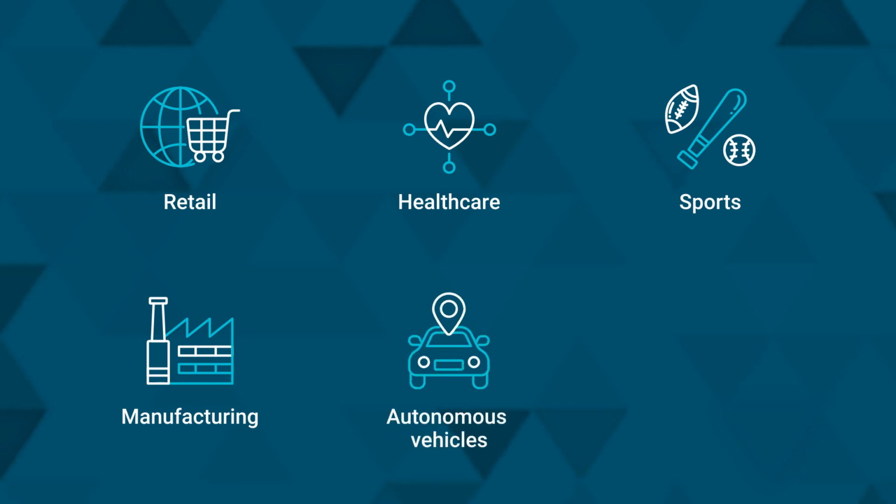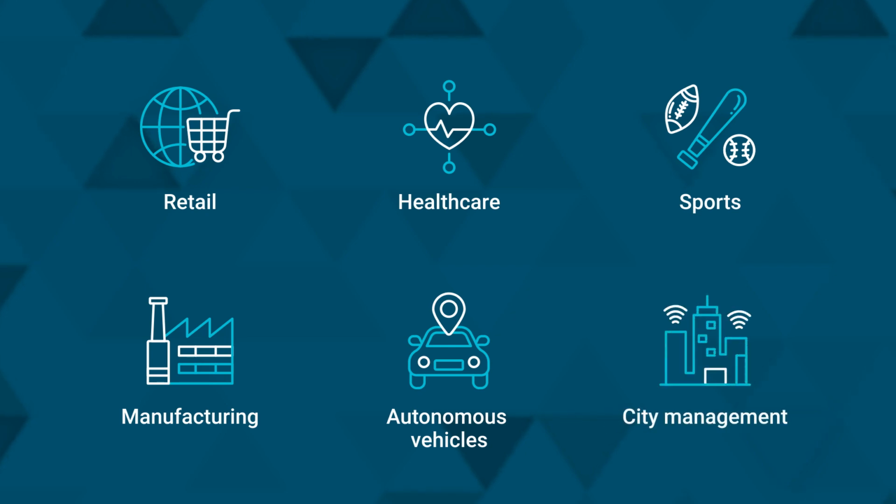Autonomous vehicles, which use AI along with machine learning and analytics to process information in real time, can communicate through 5G to automatically adjust speeds due to road conditions or increased traffic. And finally, city management. 5G is a boon when it comes to smart cities and autonomous vehicles.